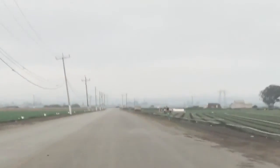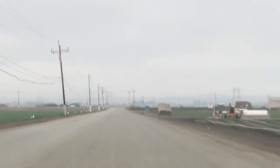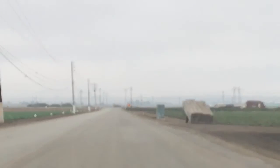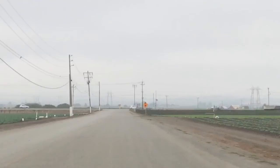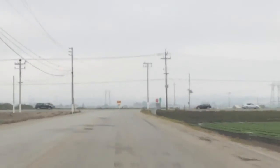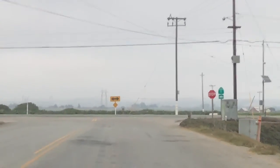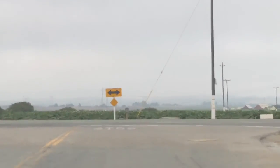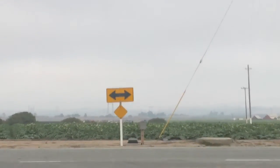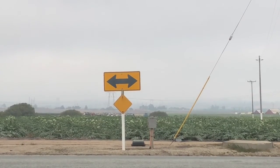What you see in here is fields upon fields of vegetable farming in Southern California. I've heard the stories before, but now I'm seeing it with my own eyes for the first time. I just covered about 5 miles of straight, narrow, almost Kansas-like secondary road, and it was nothing but vegetable fields to the left and right. Pretty cool to see. It's an impressive operation, and this is basically the vegetable basket of the United States, and maybe even for part of the rest of the world. It was really, really interesting to see.